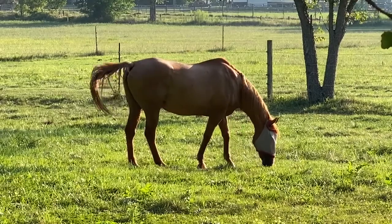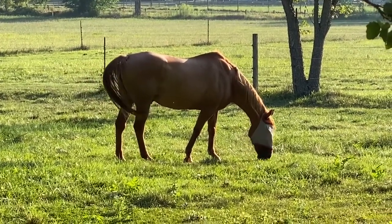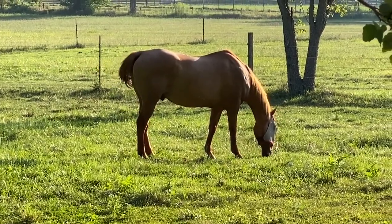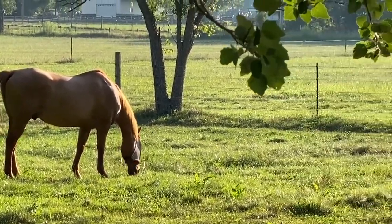I'm hoping that Boogey will feel better in his teeth now. He's not an easy keeper, which means it's hard to keep weight on him. So we do everything we can to try to keep Boogey healthy and happy.